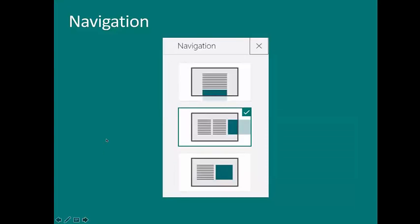And there's 3 different navigation types for Sway. So you can either have your content scroll vertically, you can have it scroll horizontally, which is the option that's selected here, or you can have it present more like a typical PowerPoint presentation where you just see one slide at a time, which is this last option.